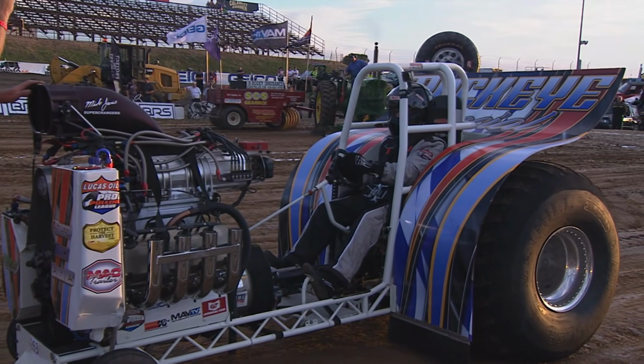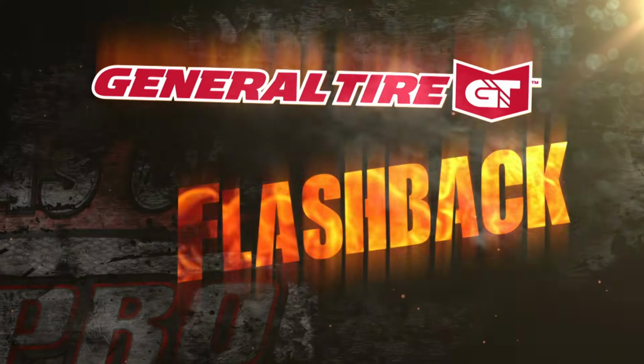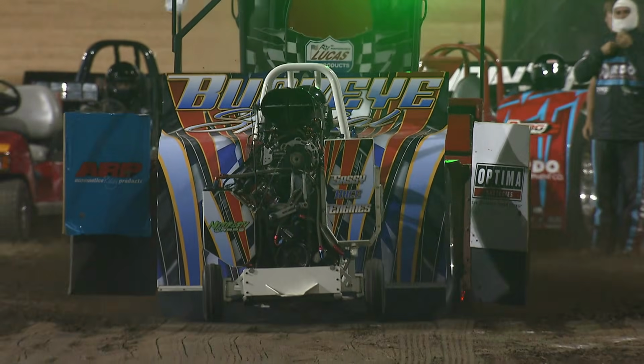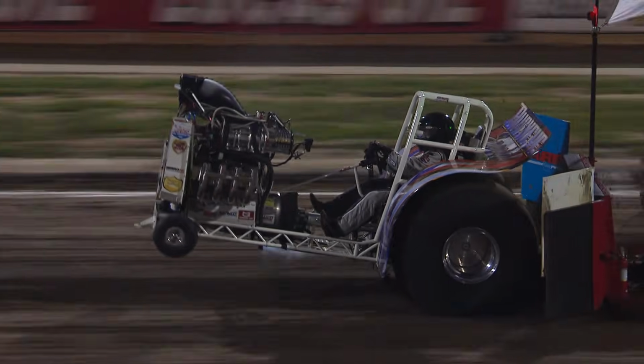Richard Peters coming up here next with a Buckeye Special. Always a solid player, of course, and finished up second on the box just one night ago. We're going to take you back, courtesy of General Tire, to Wheeling 2019 when he put one together.